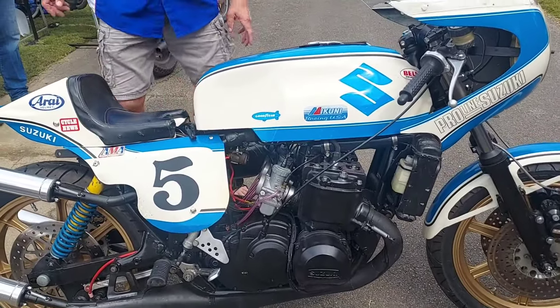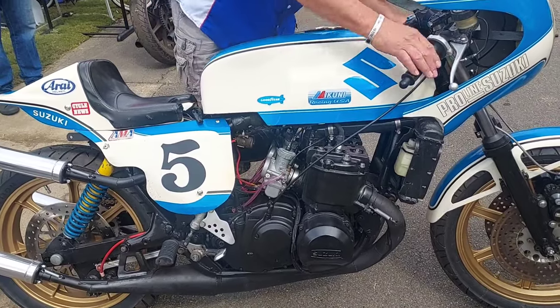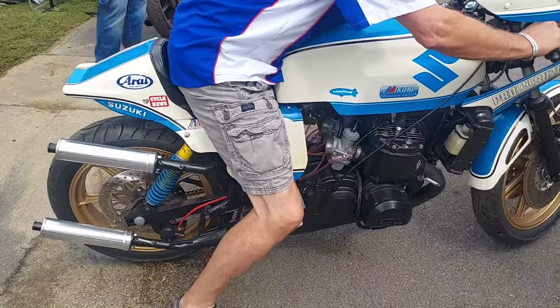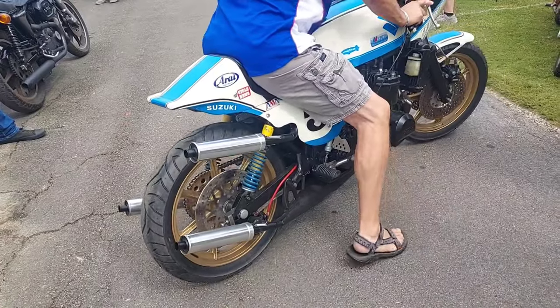Oh, yeah. Right up. You better move, and you're going to gas up. Oh, yeah, I'll get her straightened up here. Got any mosquitoes? All right, we're going to start her up. You think I'm kidding? Watch this. Wait, let me get out from behind it.